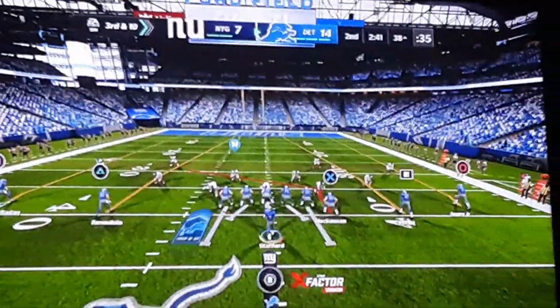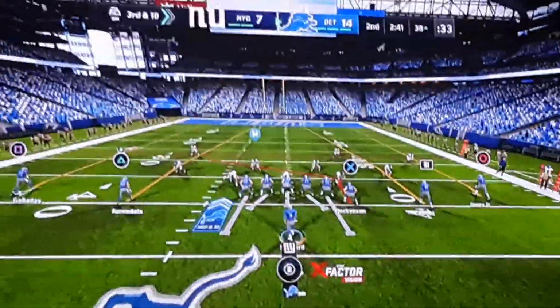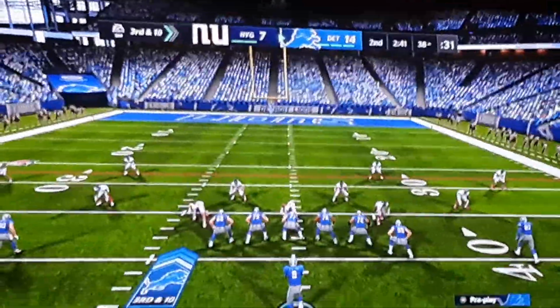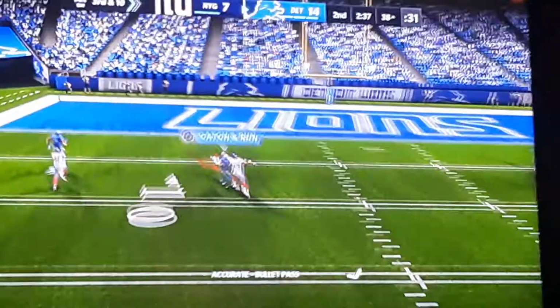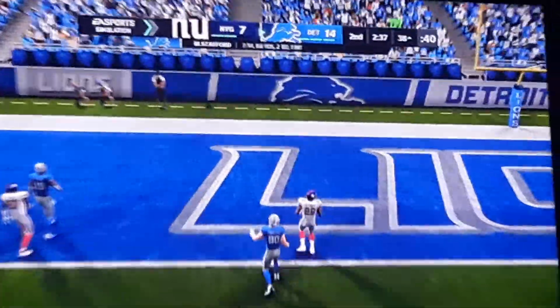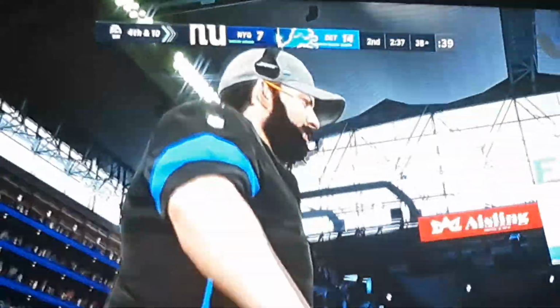And Jerome Bettis, he won it for his hometown because Jerome Bettis was born and raised in Detroit, Michigan, but never played for the Detroit Lions. And it was his final game of his career.